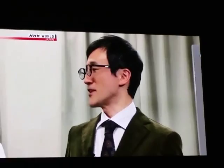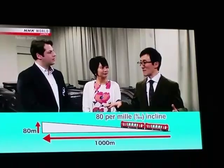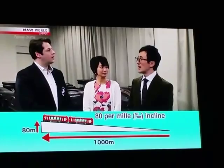And that railway has the steepest gradient of 80 per mil. That means if the train travels for 1,000 meters in the horizontal direction, it will climb up 80 meters, and that means 80 in 1,000. In other words, it's 8 percent. And in Japan, there's a government regulation that limits the maximum gradient of the railway to 35 per mil.